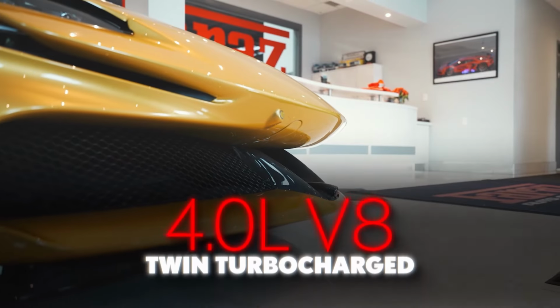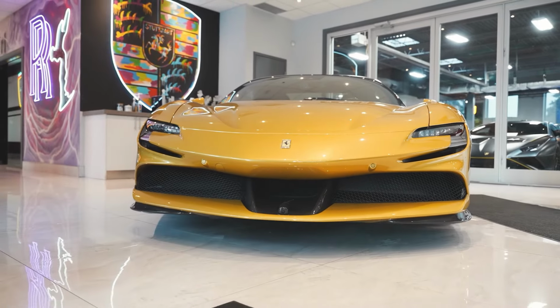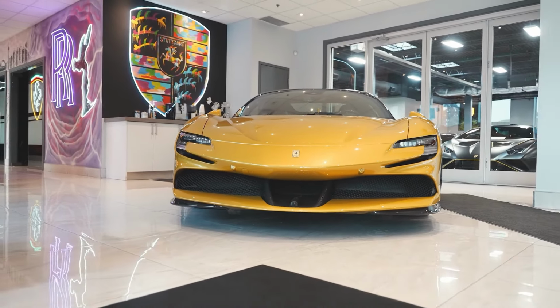Now this thing is a 4-liter V8 twin turbocharged. It's, again, like we said, mid-hybrid. This thing boasts 1,000 horsepower with the Spider, 200 and change from the electric motor and 800 and change from the gas motor.